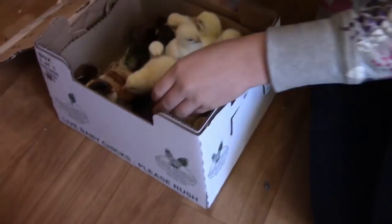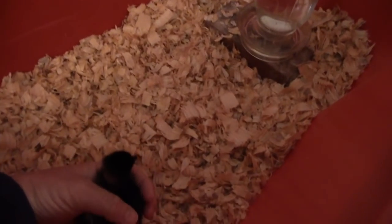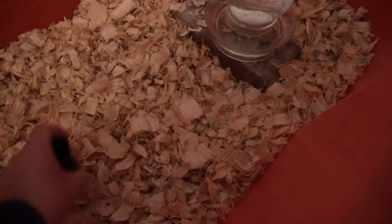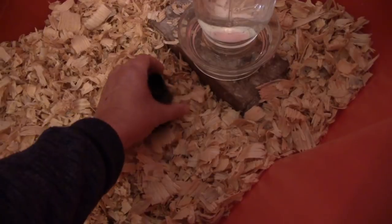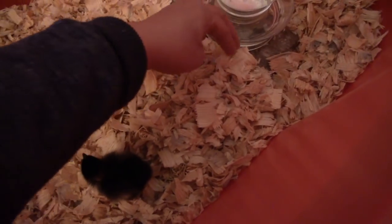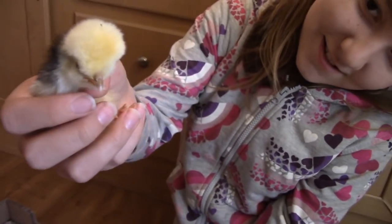Okay, now we're going to have to try to figure out which ones are which. Chicken! That one was easy to figure out. Oh my goodness, that's a teeny tiny little guy. Let's see if we can get a little drink of water. Move it a little closer so they can reach it. What is that one? Tiny head, you can't see it. Oh my goodness! It's a Polish!